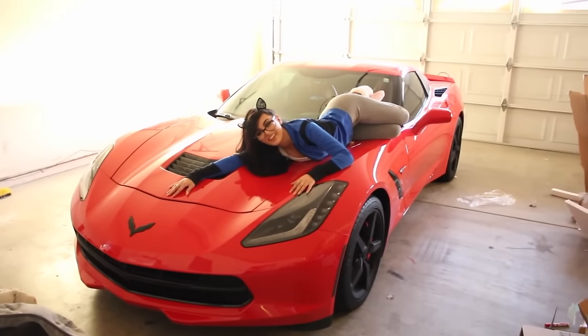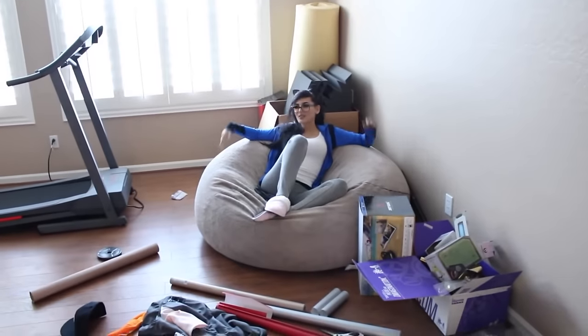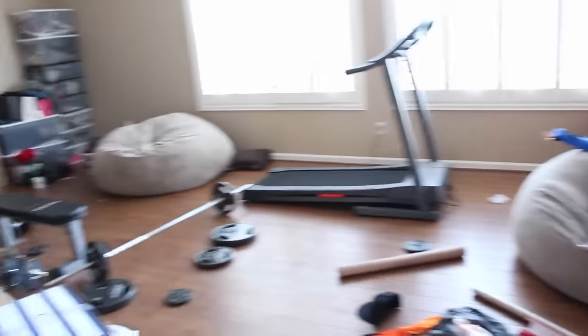I don't know how to get off. These are the stairs. You go up them. Ow! This is the workout room, which isn't really a workout room. It's more of a storage room. I take this and I work out with it.